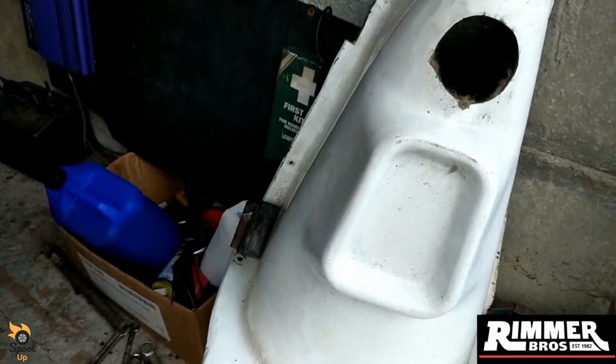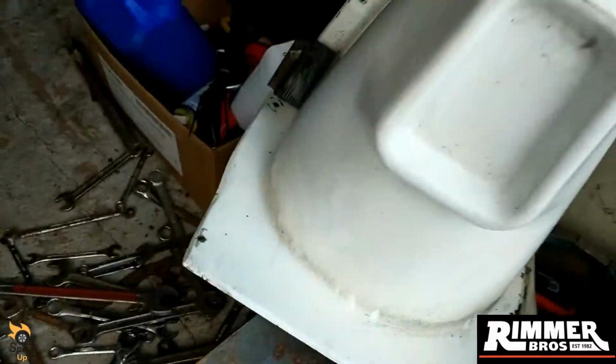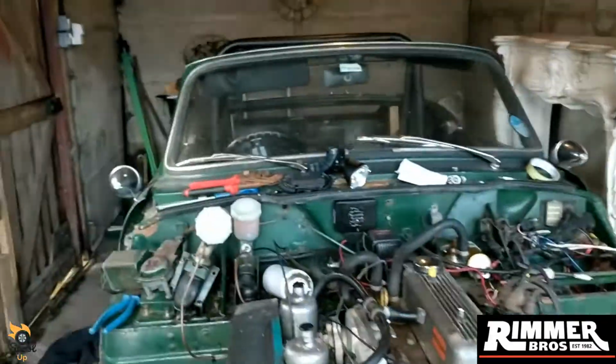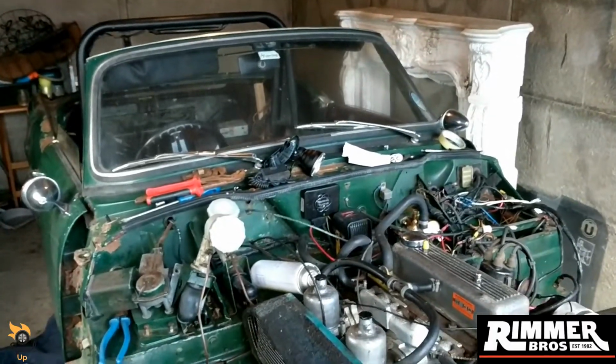So that's the centre console I took out. Look at my shoddy tool collection, guys. It is the crappiest tool collection ever. But I've done it all bar a couple of bolts. So steering rack out next.